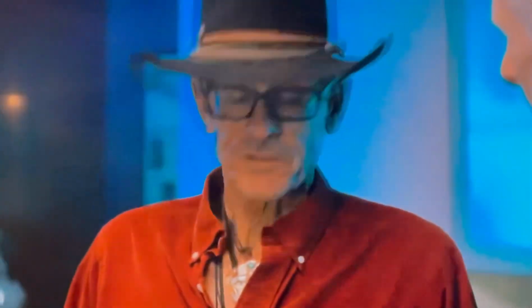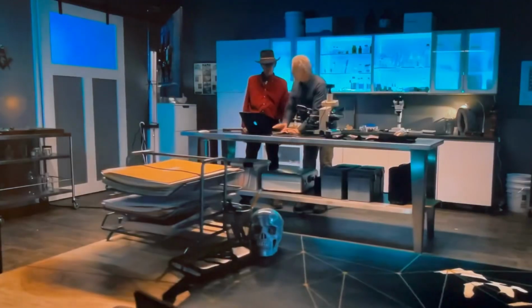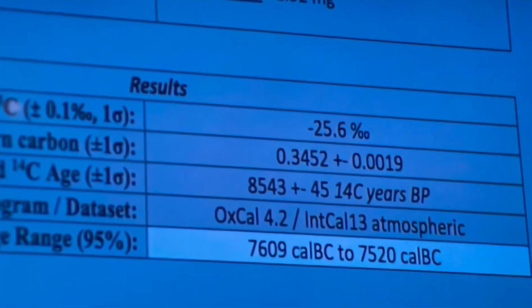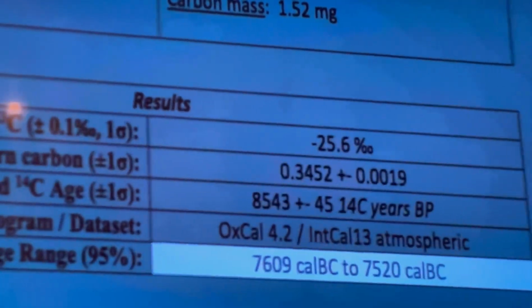Well, it is organic, and I've had it dated. You've already had it tested. I've had it tested, and you aren't going to believe the results. Okay, I just sent you the results. All right, let's take a look here. University of Arizona. What? 7609 to 7520? That's 9,500 years ago.